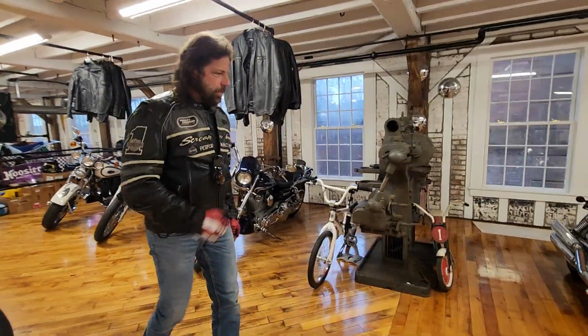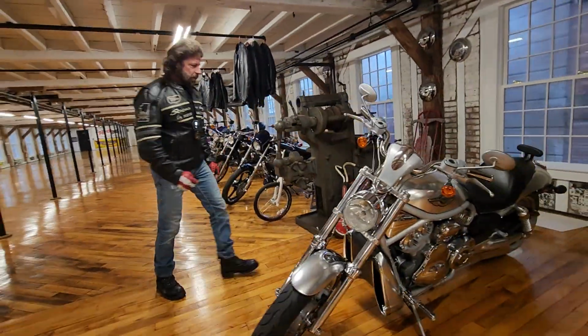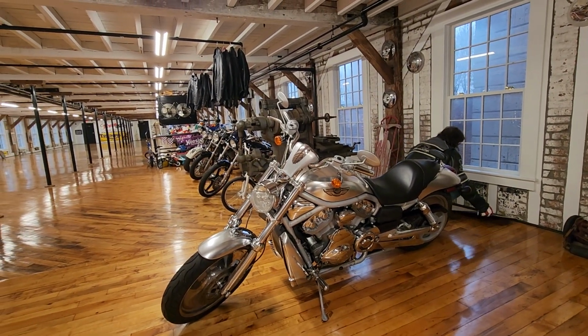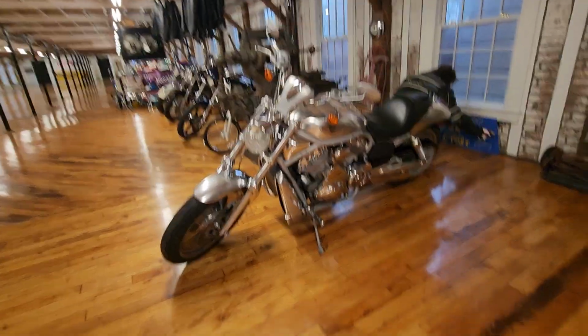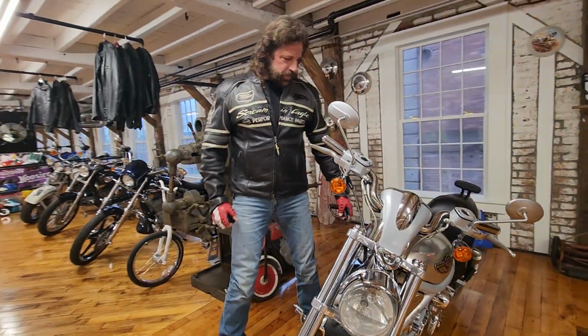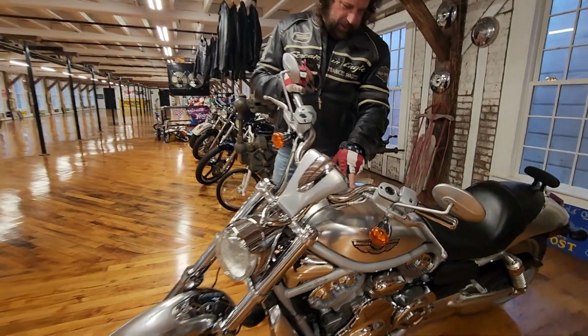So back to this bike here. If you're looking for a V-Rod, they're getting to be hard to come by. A lot of them were ridden into the ground, a lot of them were raced, and some of them were modified to the point you couldn't recognize it as an original V-Rod. This one's all original, 100th anniversary model. So beautiful piece. Got a couple tiny pea-sized dings that aren't really noticeable.